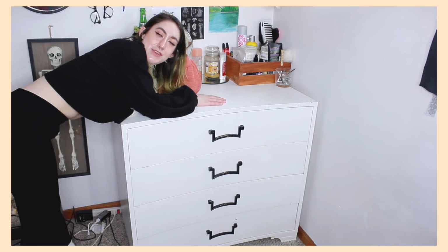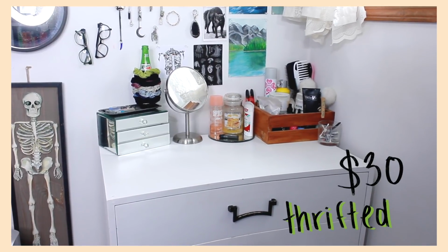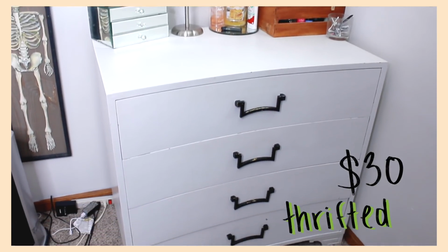Now down here on the floor is nothing special. I have a floor heater and I have a bunch of wires. This dresser that you see is actually from a thrift store. I got this for about $30. This also pretty much came in this condition. The only thing that I've had to do is just give it an updated paint job.